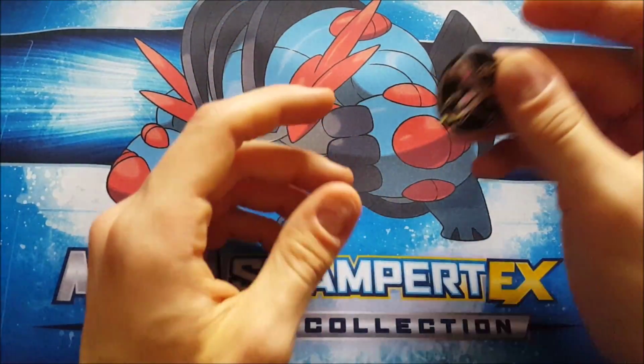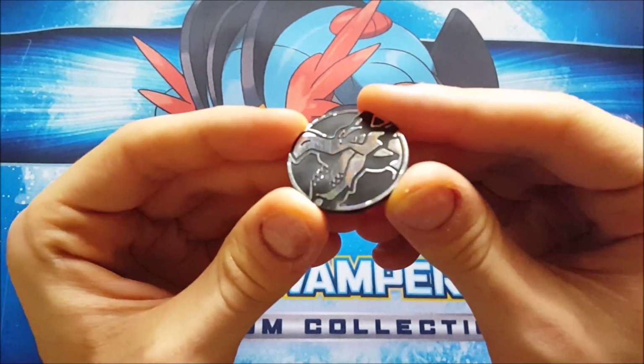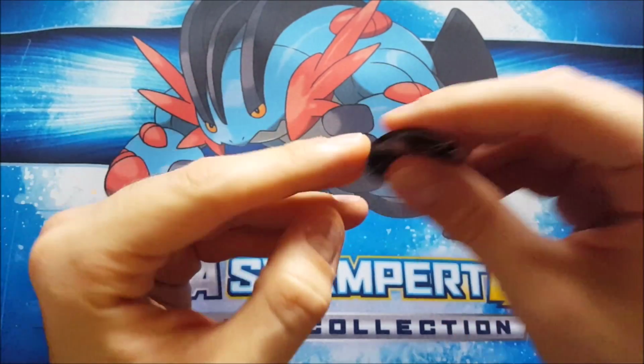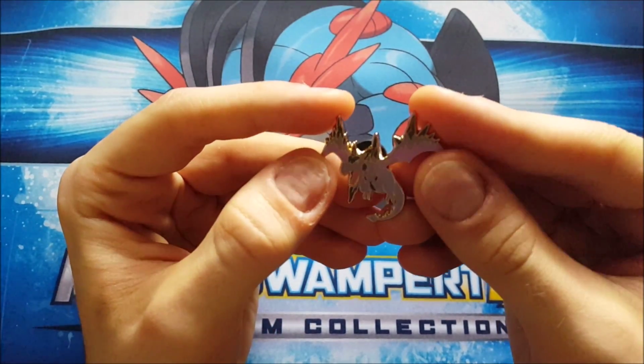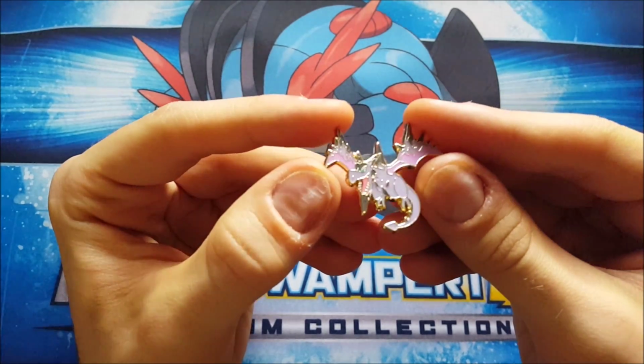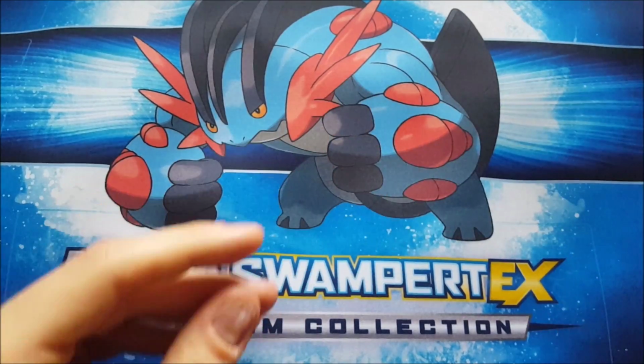Right, I'm back with the contents of the Mega Aerodactyl promo box. As you can see, this is the coin you get, which is pretty cool. Just a standard coin. Next up, we have the pin badge, Mega Aerodactyl, which is pretty cool. I hope they keep up these pin badges, as I am a fan of them.